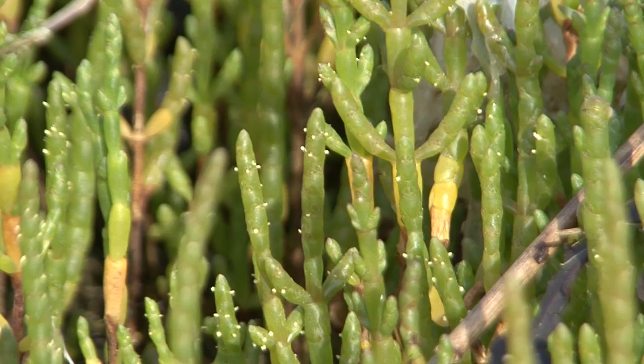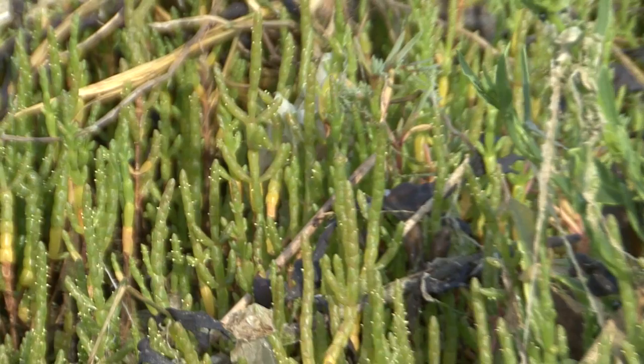Samphire is a chemical wonder. It is the only plant in the world that stores salt in its tissue.